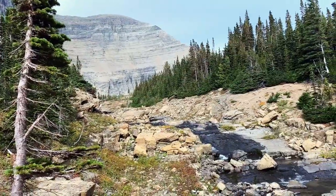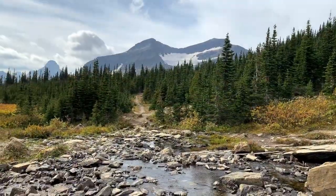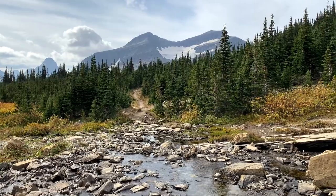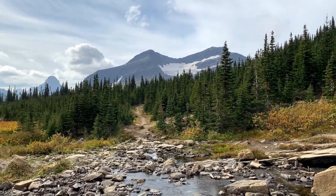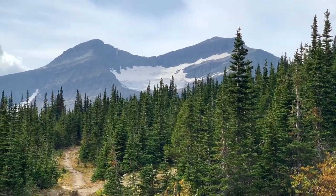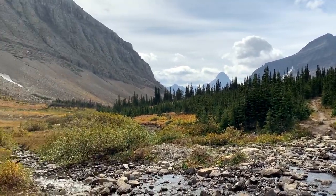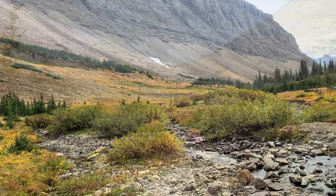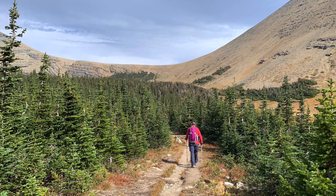So reading the description, it says, at roughly 3.5 miles, the trail crosses Siyeh Creek. Soon afterwards, you'll begin the final climb up to Siyeh Pass. Over the course of the next 1.25 miles, hikers will ascend almost 900 feet along a series of switchbacks. This will be the toughest section of the entire hike. At almost 4.5 miles, hikers will reach Siyeh Pass.